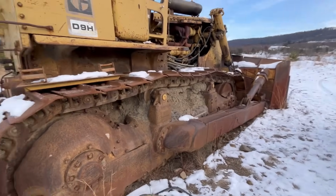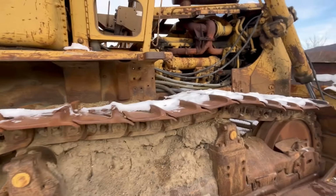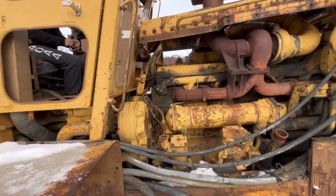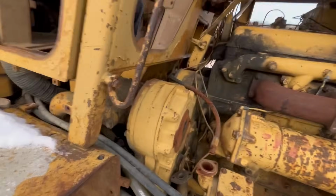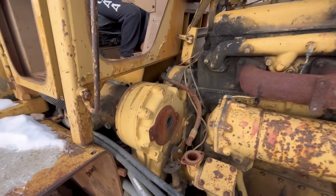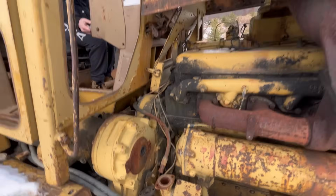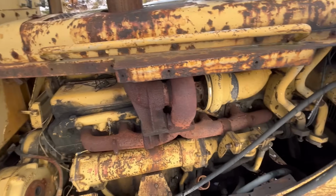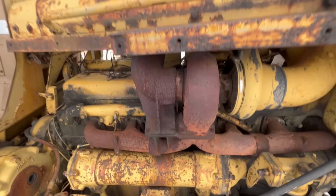This thing's sweet. It stole a segment over here too. So this one, if I remember right, it's missing a hydraulic pump up here or something. See if I can get up here. So I'm assuming there was some sort of hydraulic pump here that's gone. I think the starter on the other side's gone. Sadly, the oil fill cap's gone. Who knows what this thing's ingested?